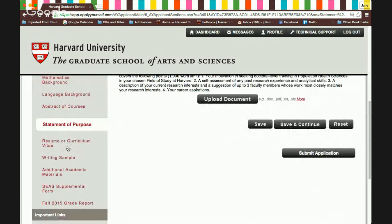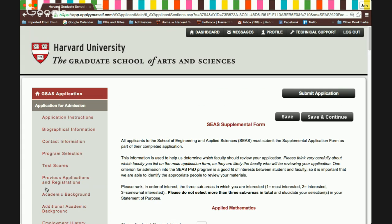Next up is your resume or CV. You'll just upload that as a PDF. As I said, some of the departments within the graduate school will ask for a writing sample. The C supplemental form is an important piece of the application. We'll link to that now.